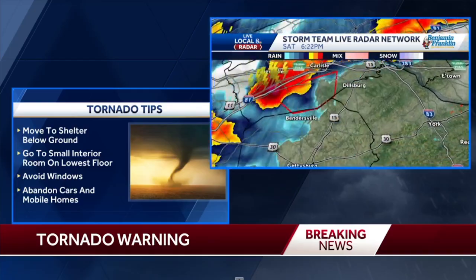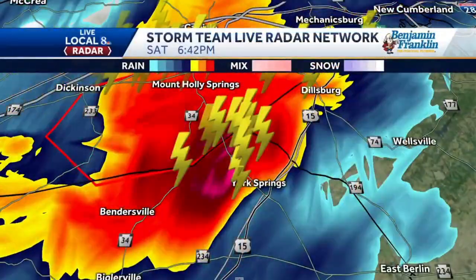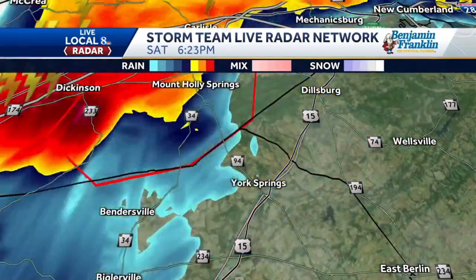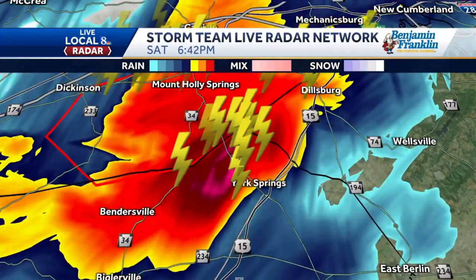And then we have this tornado warned cell, which is pretty much getting into Adams County and over the York County line right now. So again, if you're in Dillsburg, York Springs, Wellsville, East Berlin, you need to start making your preparations and getting to your safe spot as this cell quickly moves east-southeast.